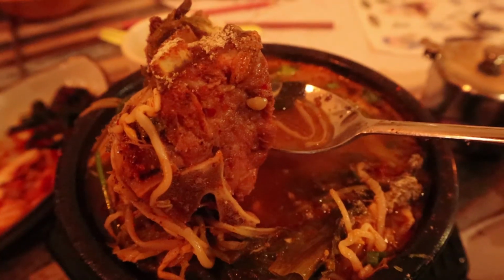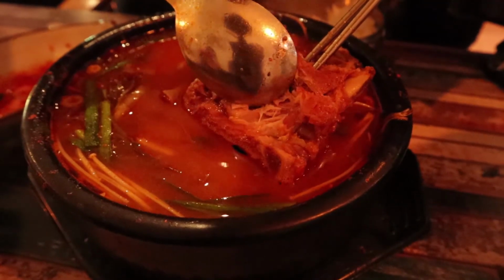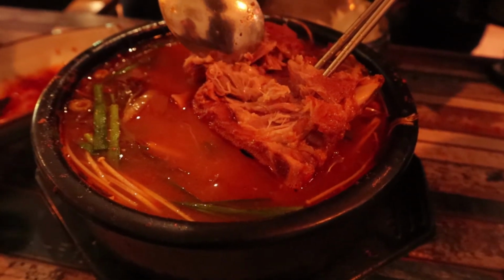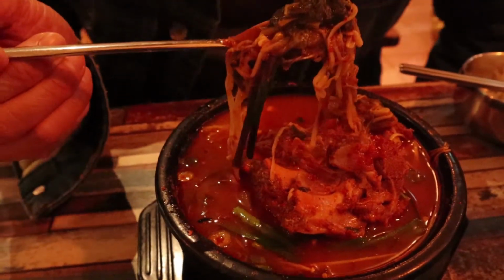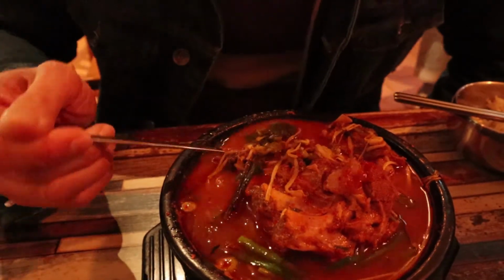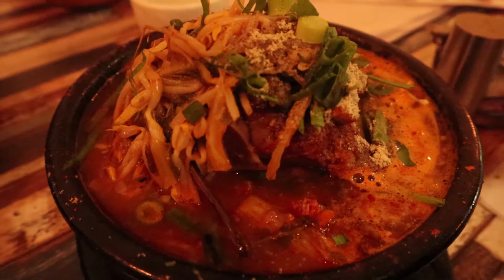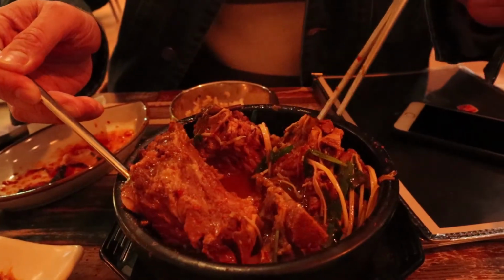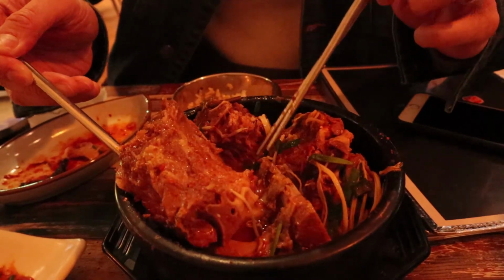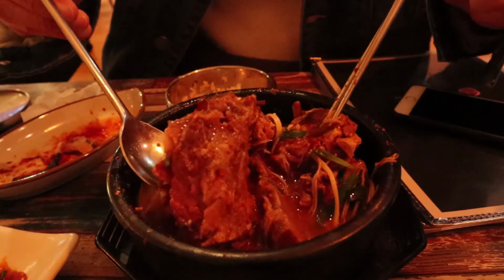Now, let me try the beef. Yeah, it's so tender. It's perfectly cooked. It's really tender, it's so soft. And they got this fermented veggie, which is one of my favorite. It's really good to get the saltiness from this veggie. They're really generous with the portion. So in this small pot, there are 4 chunks of beef ribs.